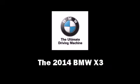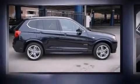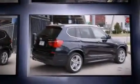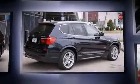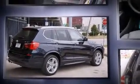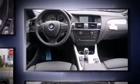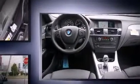Discerning drivers will appreciate the 2014 BMW X3. Under the hood, you'll find a six-cylinder engine with more than 300 horsepower, providing a smooth and predictable driving experience. A turbocharger is also included as an economical means of increasing performance.